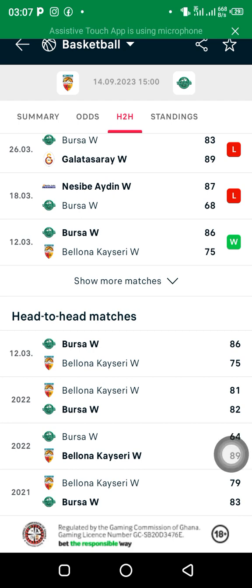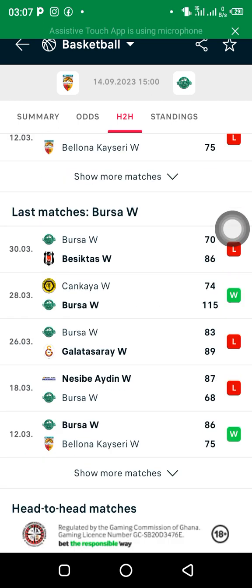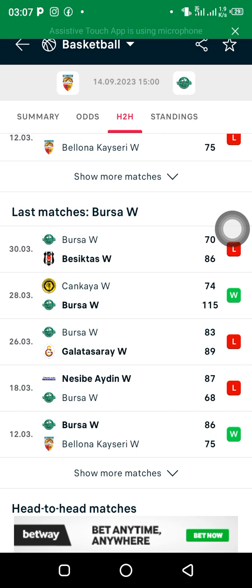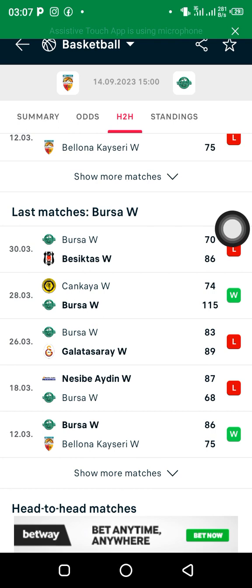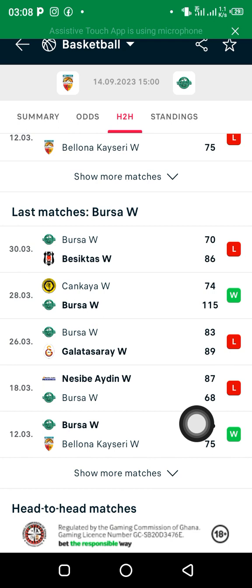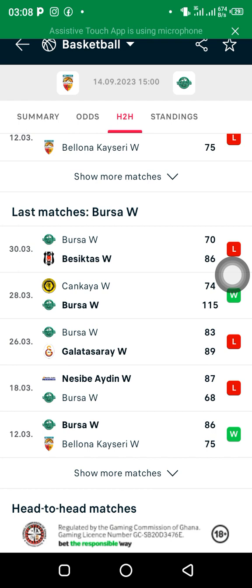And if you also check the meeting of the away team, anytime they met any team, they were over 145.5 in their last 5 games that they met these people. So all those people that they met, 145 plus scores have been entered in that particular game.